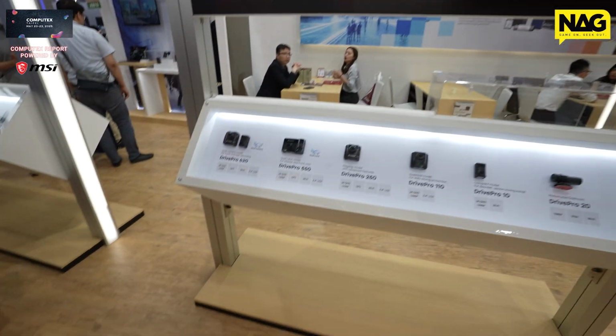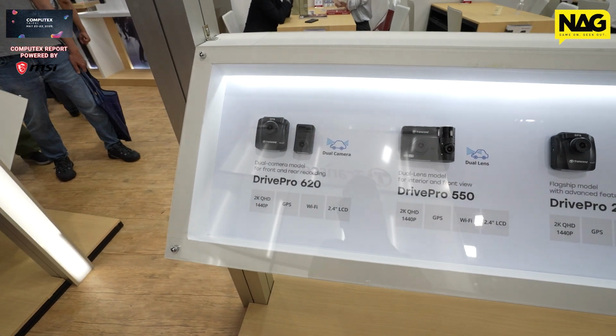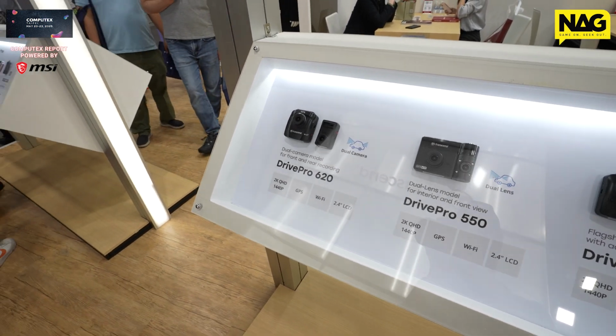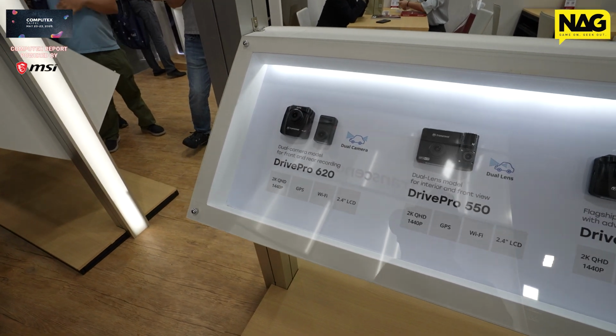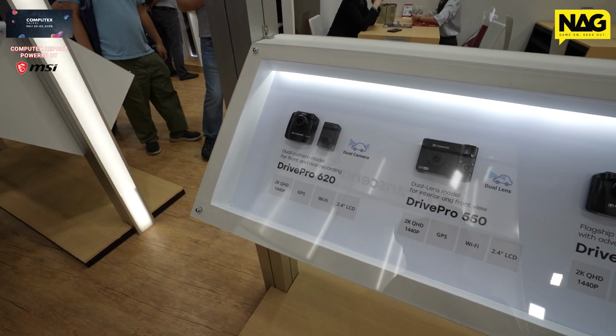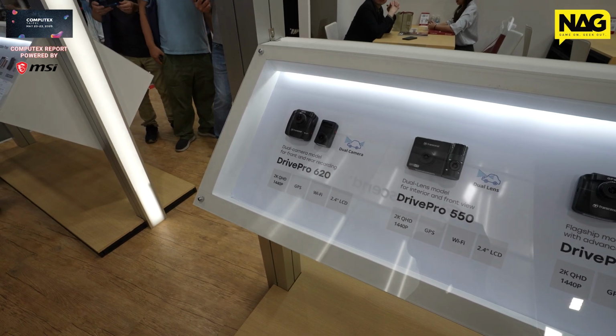Now, if you live in South Africa, these are pretty much a must-have these days. Dash cams for your car, not just for recording accidents, but seeing all the funky things people get up to on the roads. This is the new Drive Pro 620. We've got one at the office for review. I've been playing with it, and it is pretty spectacular. It does work really well, and it's got some pretty impressive footage driving behind it.